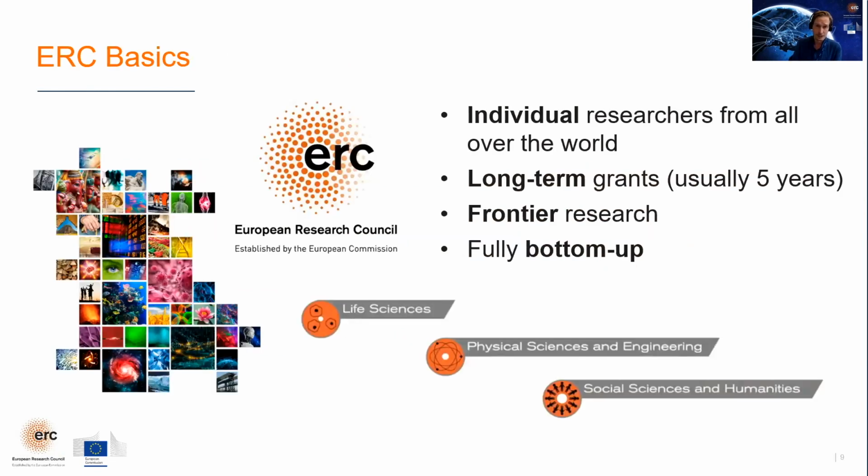So what it means is that it is really focused on researchers from all over the world, so not exactly consortia. Those are long-term grants, they're frontier research, and they're fully bottom-up. So there is no prescription as to what field or applications you should gear your project towards.